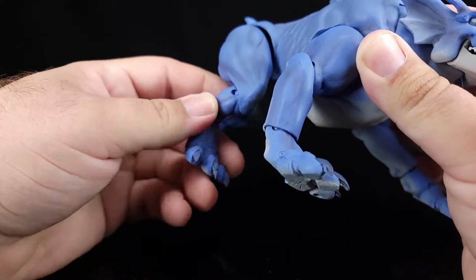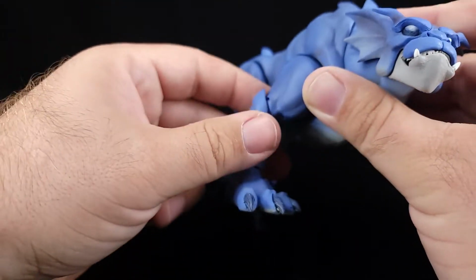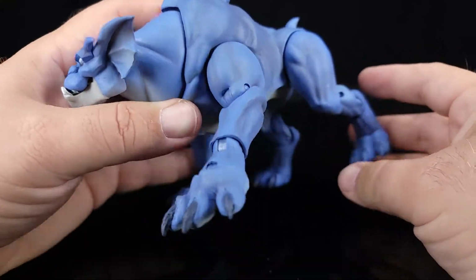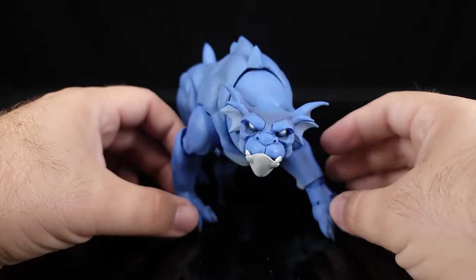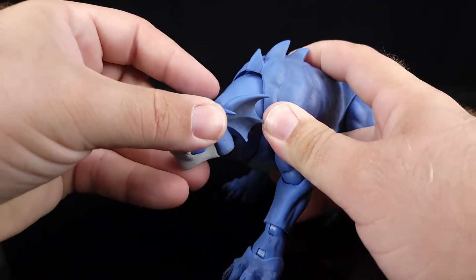Okay, so let's see here. Get him in a good pose. I mean, he is essentially a pit bull. Like, he's essentially a pit bull type gargoyle. So it is what it is. Oh yeah, that's a perfect pose there. Or if you have him up like this.